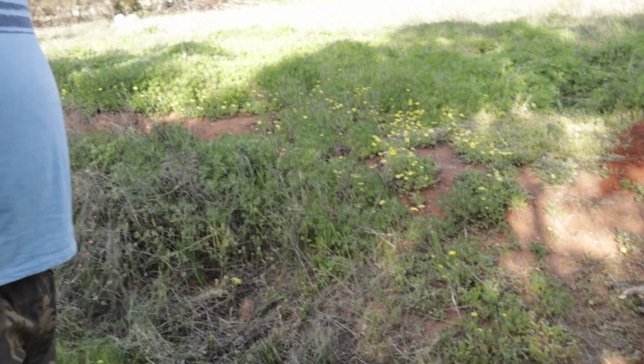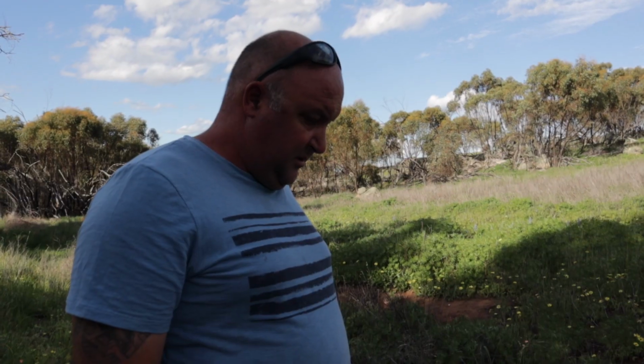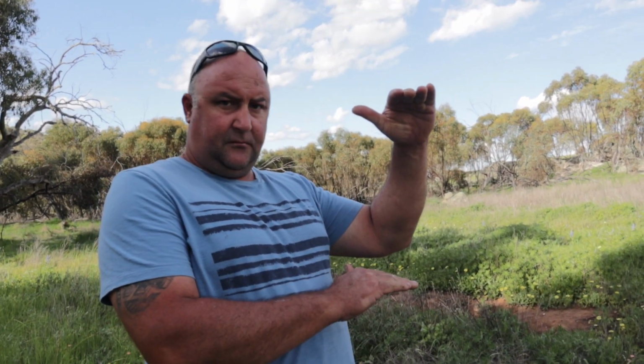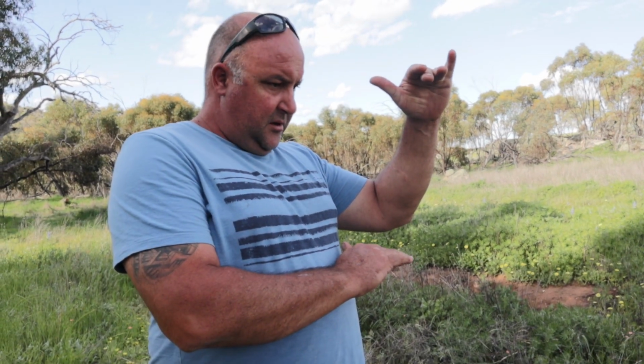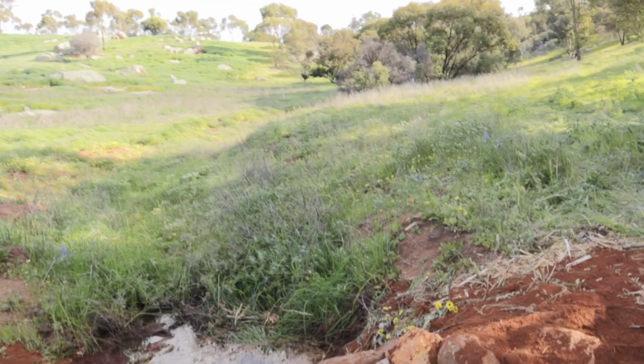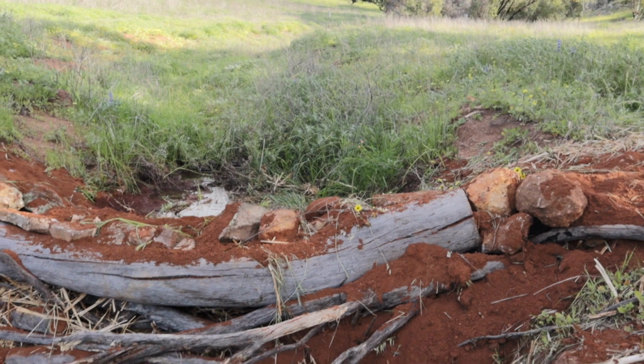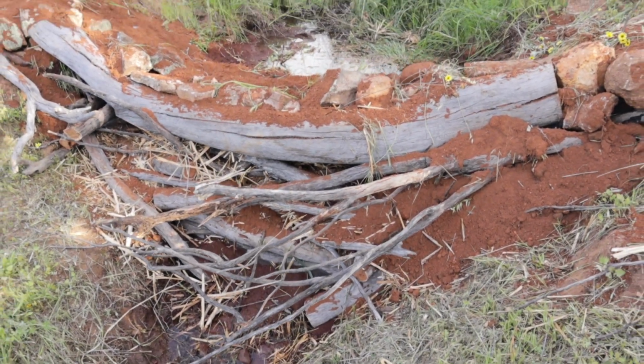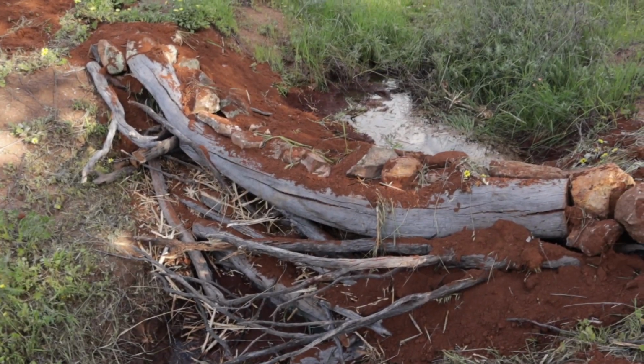Makes sense. But I mean, the water level is, I'm going to say, at least that much higher. I reckon, if you called it a foot, say 300 mil higher. I don't know if you want to stand here with the camera. Perspective, really. So yeah, it's definitely higher.